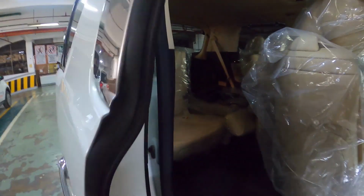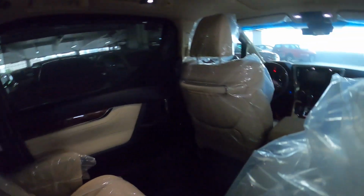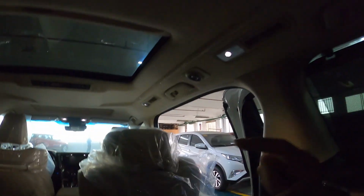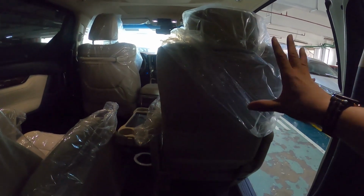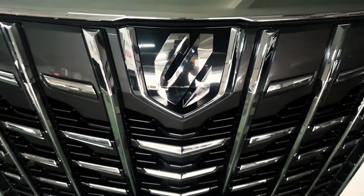Okay, so let's try getting in the second row, or the third row rather. Okay, so the third row seats can be reclined. Over here you have two cup holders. Okay, so headroom at the third row is pretty good. I have about, I'm guessing that's 3 or 4 inches of headroom. As for the legroom, you can adjust the second row seat, so you can have as much legroom as this if you want to. So why is the Alphard so expensive?